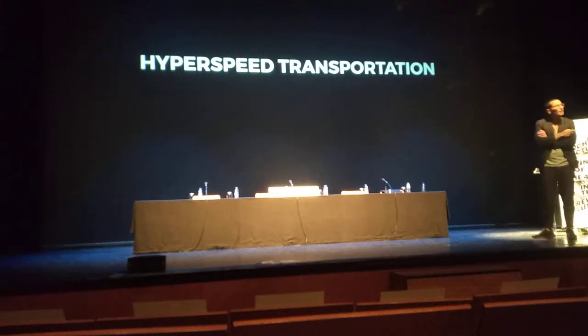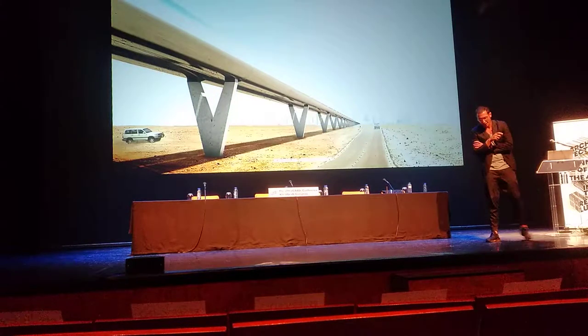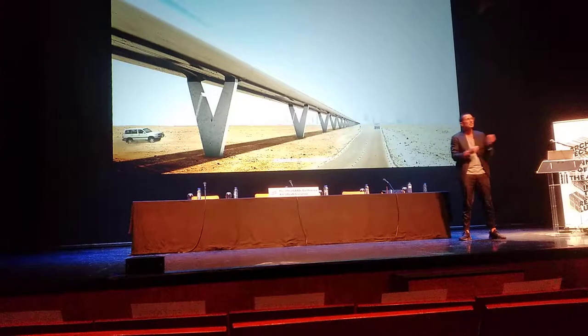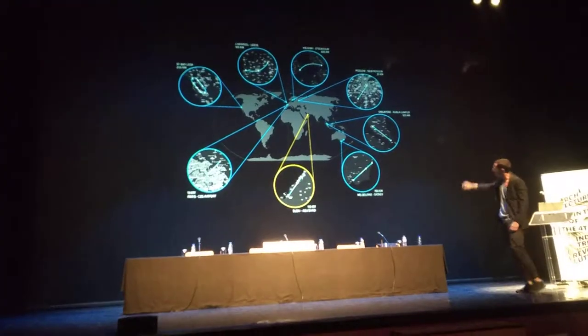Thinking the future of transport. So we've been doing that with Hyperloop, and we haven't been designing the technology, but we've been designing the interface, how people use the stations, the pods, etc. The initial trajectory is possible.